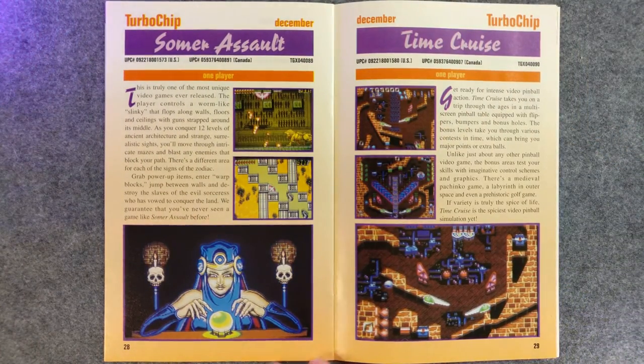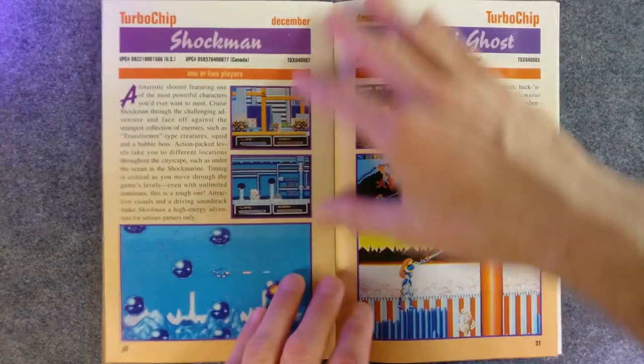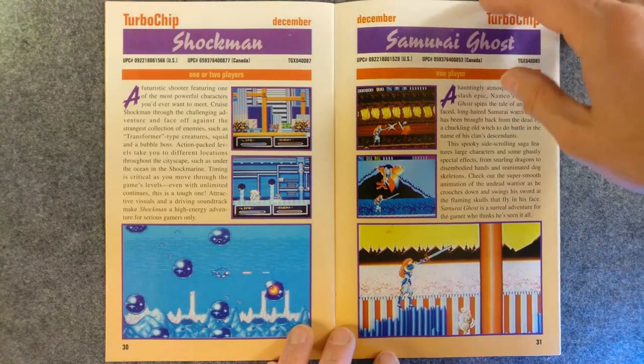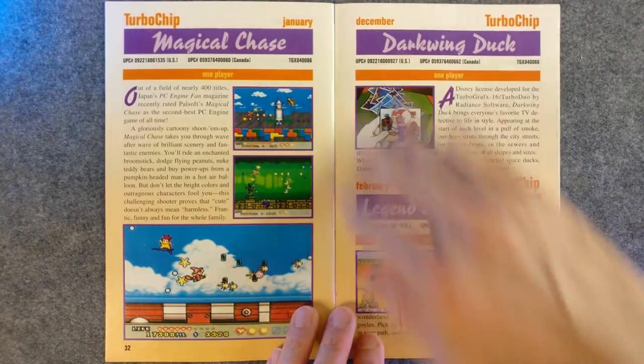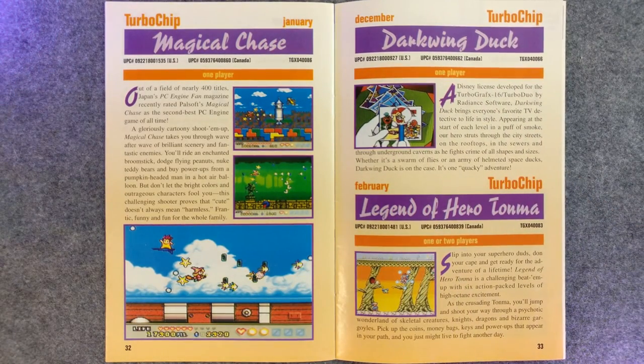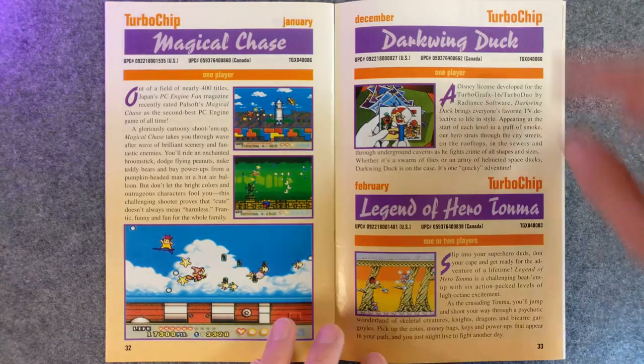Summer Assault. This looks sort of like they took these screenshots pointing a camera at the TV. They're a little crooked. Summer Assault's a weird game. Shockman. Also kind of a weird game. I also wanted this version of Darkwing Duck to be awesome, but it's just not. I don't think it's that great.